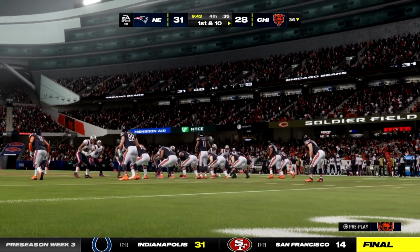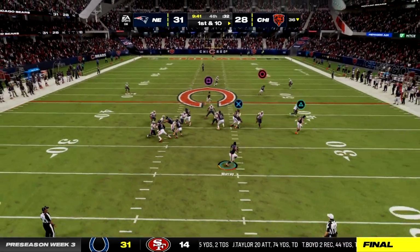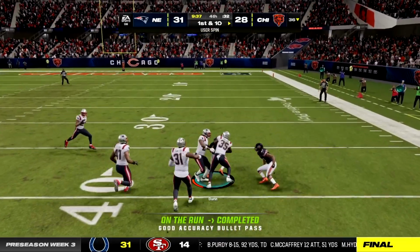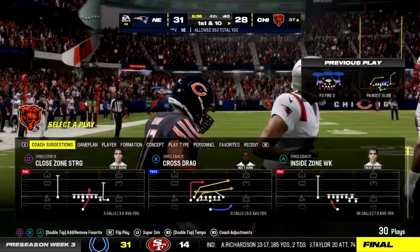Very excited to see what he can develop into, but for right now we'll continue to truck it along with this offense. Start off with a little play action, as this is Matt Dumb, who's also had a very good preseason. He's making a case right now to potentially get some more playing time.